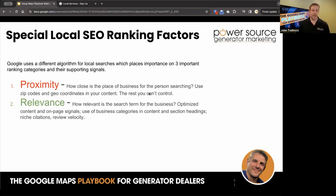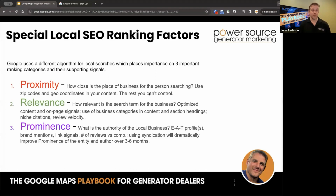And relevance: how relevant is the search term for the business? Make sure that your keywords are dialed in on your website and all of your Google posts. And prominence: what's the authority of the local business? So brand mentions, link signals, number of reviews versus competitors. Look at your competitors and make sure that you've got more reviews than them. And if you don't, work to get there.